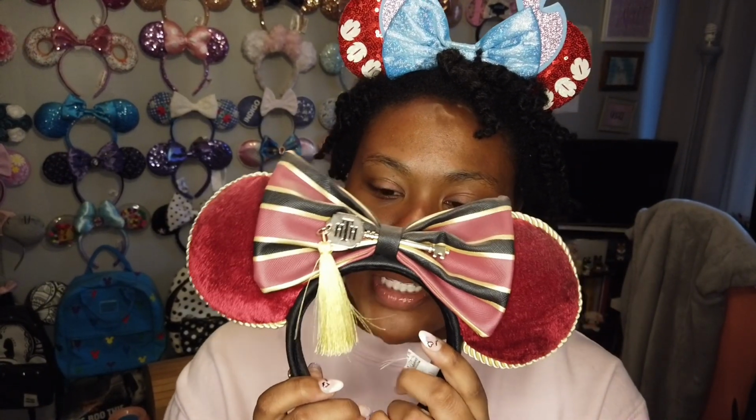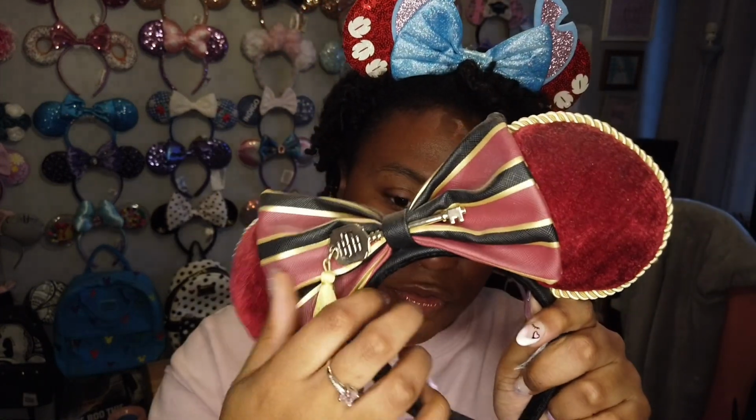These ears are so fun, even though the tassel is such a pain in the booty. These are the Tower of Terror ears from Loungefly, and I wore these in November. I did a really cute bound, but yeah, y'all, this tassel, not fun. Really not fun. It's always shedding. But I love the ear because it's velvet.